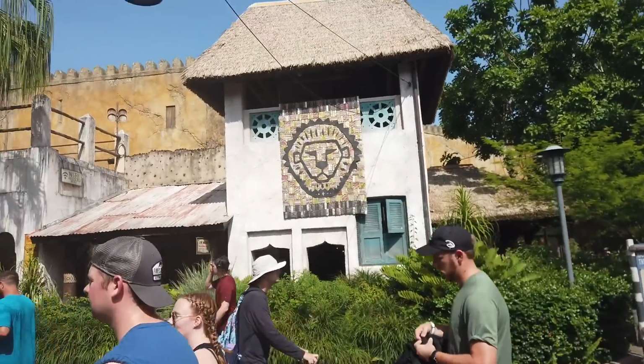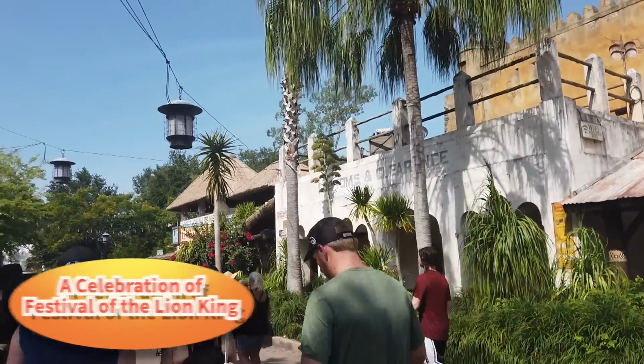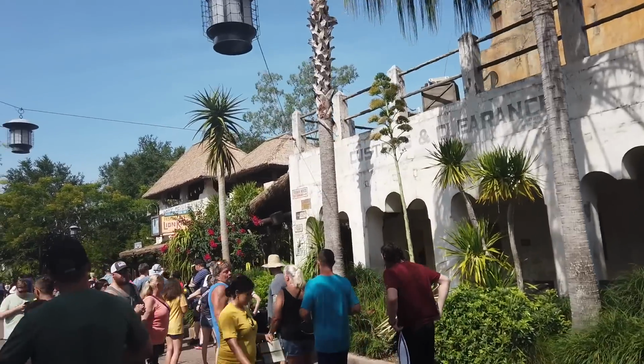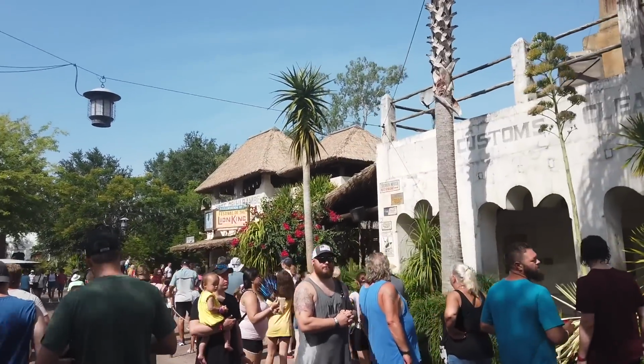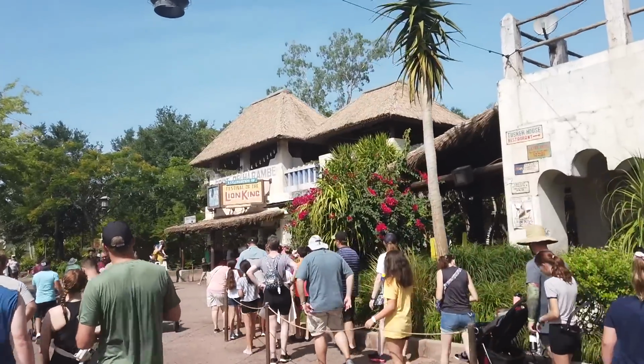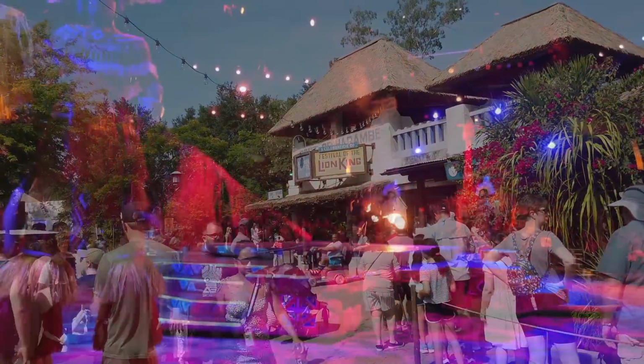But we are focusing on Festival of the Lion King. Now this building over here houses the theater for Festival of the Lion King. This is a theater in the round show that is a celebration of the Lion King story. At the time that I'm filming this, it's actually still modified because of coronavirus, so it's still socially distanced. However, in the summer, it will be coming back to normal.